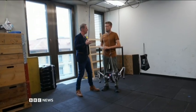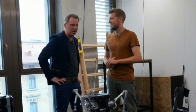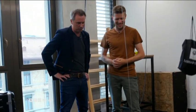So if you put a cat on the moon and dropped it, it would still be able to right itself, even though there's no air to grip against. We could try, but I guess it should work. Yeah, okay, let's not try it. Well, not with the cat.